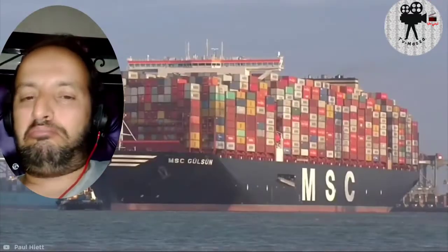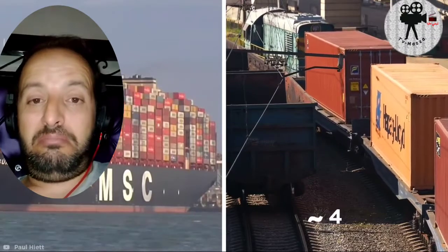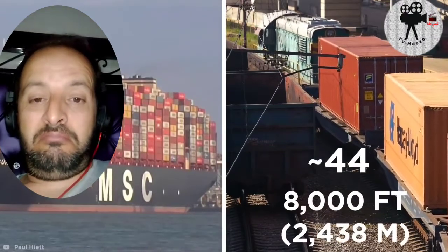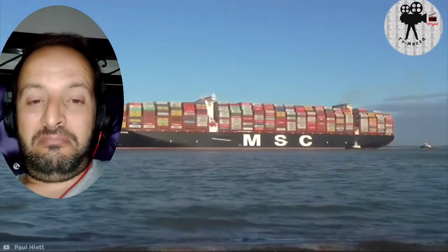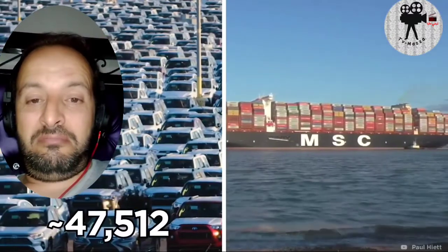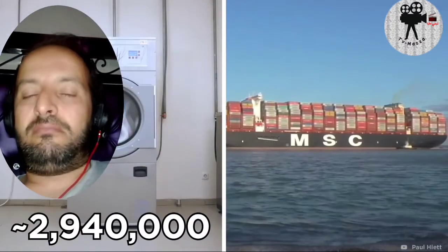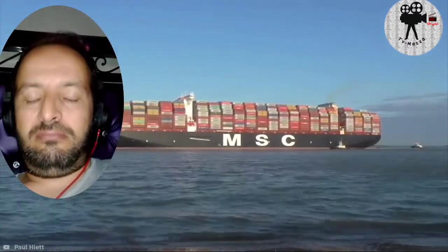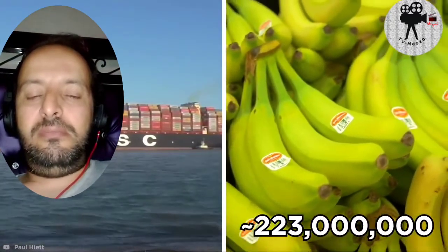If the same task of this scale was to be completed on land, it would require approximately 44 8,000-foot long trains. In one single voyage, the MSC Gulsun can transport weight roughly equivalent to 47,512 cars or 2.94 million washing machines. Or if you prefer your comparisons to be a little fruitier, approximately 223 million bananas.